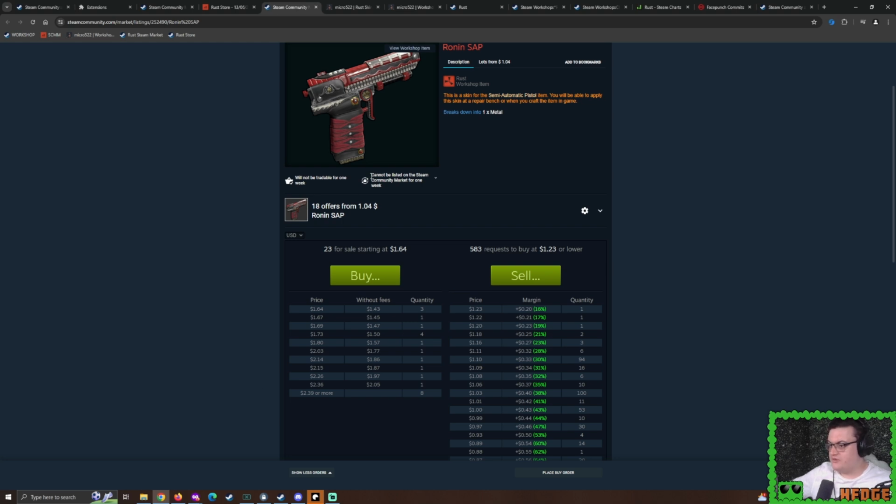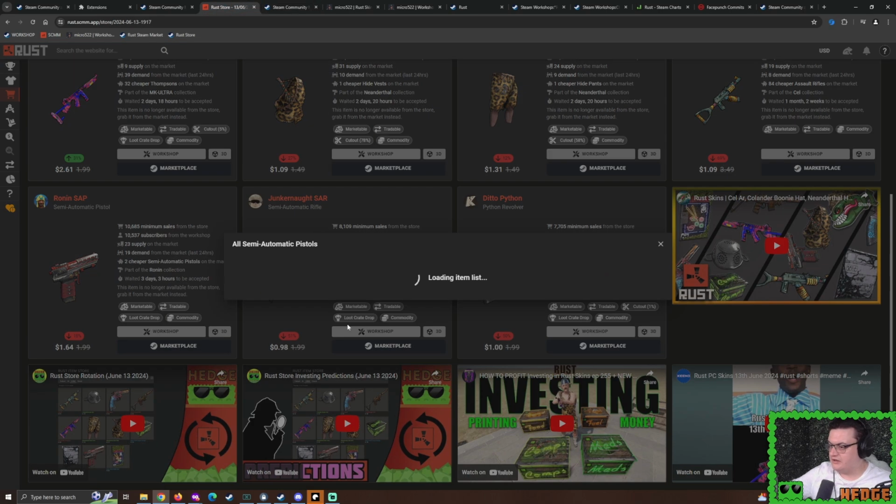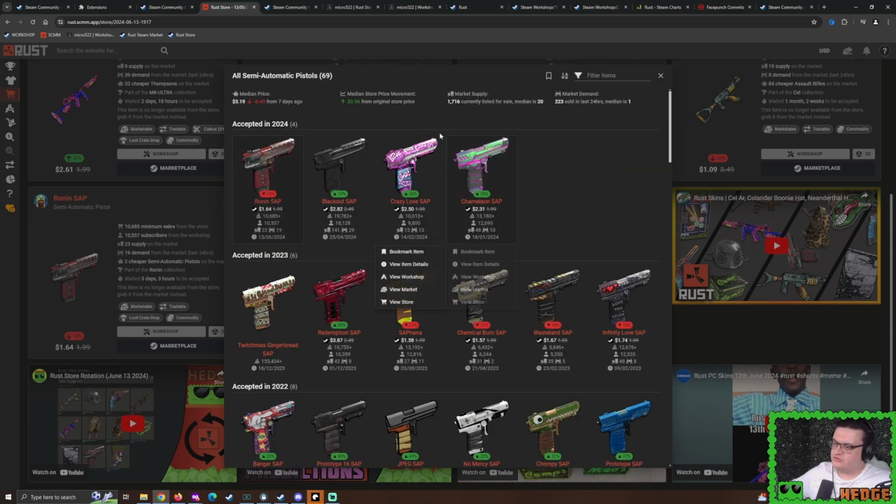And I don't really expect a ton more. And yeah, maybe this is potentially going to be around the price which will be its lowest point once we hit October time. And from then on, we can only expect it to rise up and up and up in price. It will very likely end up exactly like these other sap skins in the future, where it's only slightly above its Rustore price, but it's still in a better position.